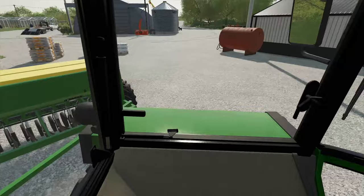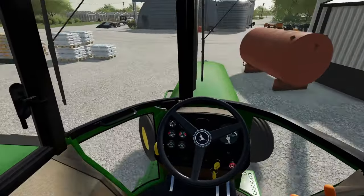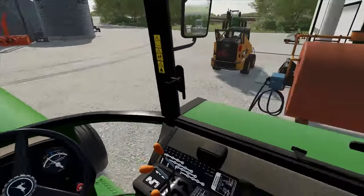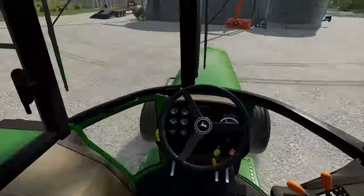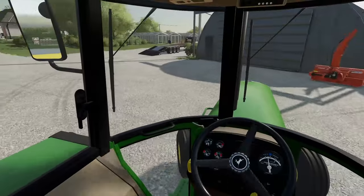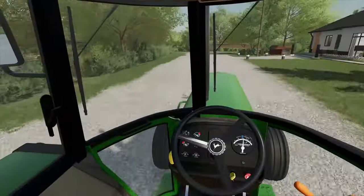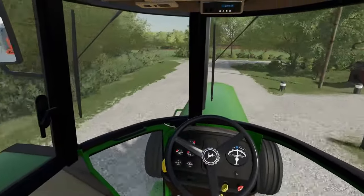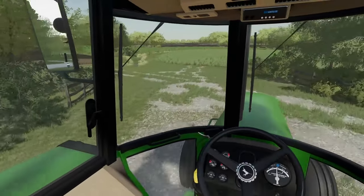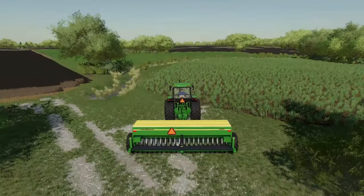Hopefully I left myself enough room to get out of here. I didn't even think about that. Oh yeah, plenty of room. Yeah, the cover did close. It only opened because Farm Sim said I was too close to the other stuff. Alright, let's get cracking on some oats here.